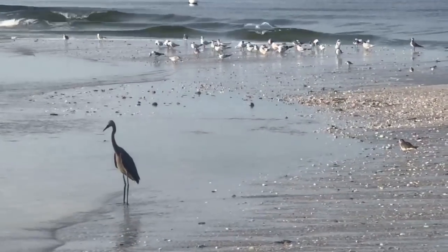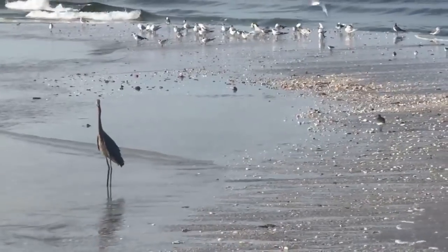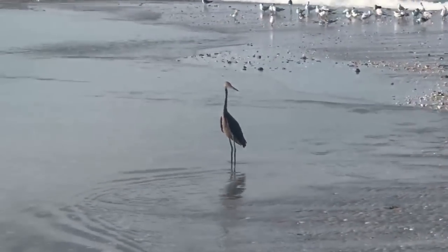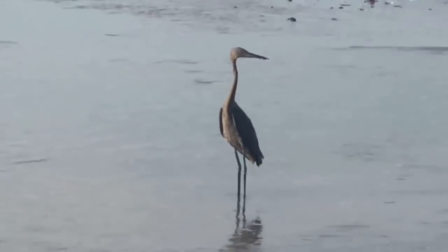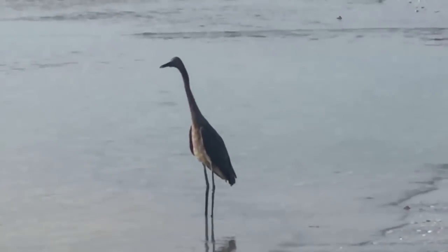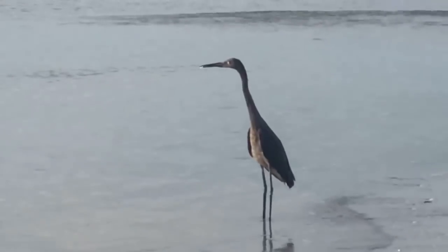Oh, unreal. Beautiful. I don't know if I can zoom in any more on that heron. I think that's as far in as I can get. A little closer. There we go. Just waiting for a fish to swim by. There's like a little tidal pool back there. Waiting for a fish to swim through there so he can grab it.